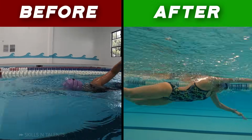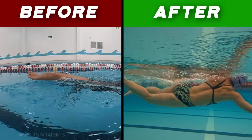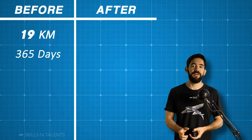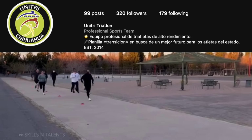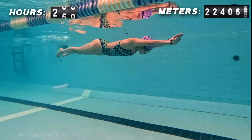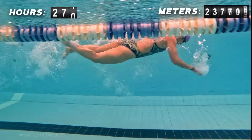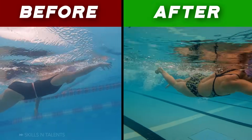So, step 4 is writing down what you want to accomplish and how many hours a week you can dedicate to practice. The first year, Marianna swam about 19 kilometers in total in those first 365 days. Now, she swims that many kilometers in 2 weeks. She trains all 3 disciplines with her triathlon team. The first sprint triathlon will be in a few weeks. She now swims 25 meters in 20 seconds without much effort. That's a 10-second improvement in just 25 meters. But the biggest difference is how little effort she uses to get across the pool.